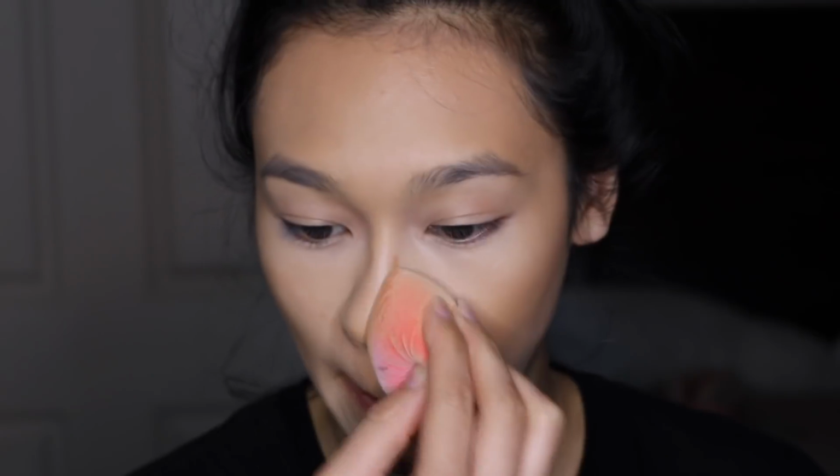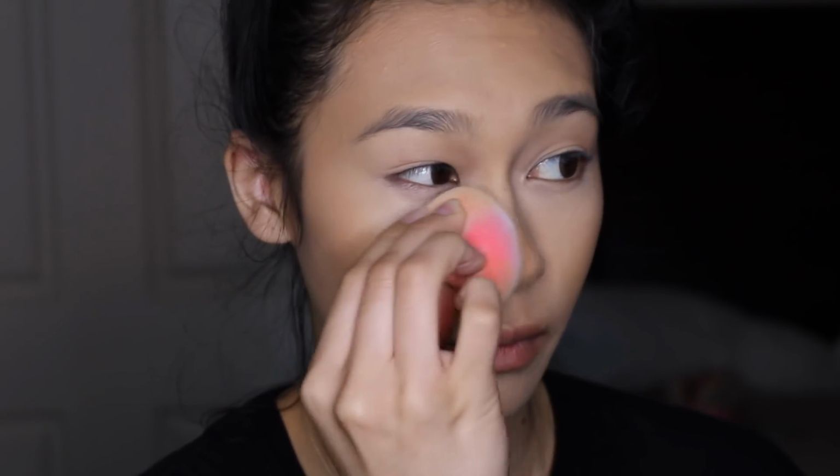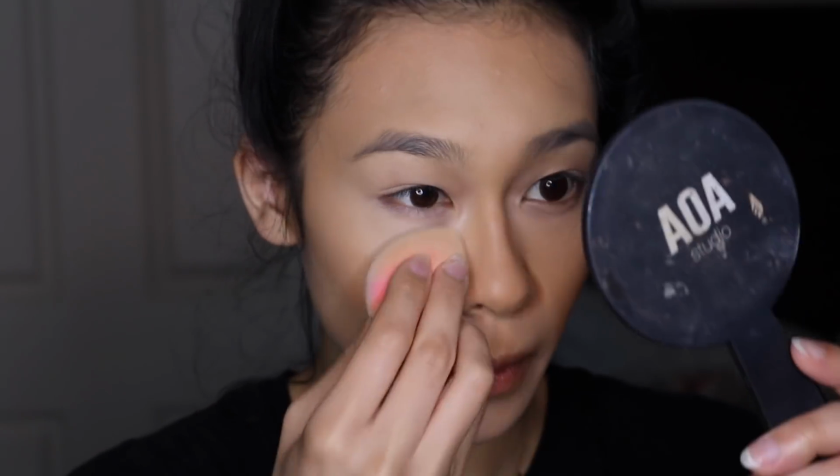As always, you guys know me. And I'm blending it into my skin. And I really like this shade in particular because it doesn't look too dark, but it's not too light, you know? So it works out and I'm really loving it.